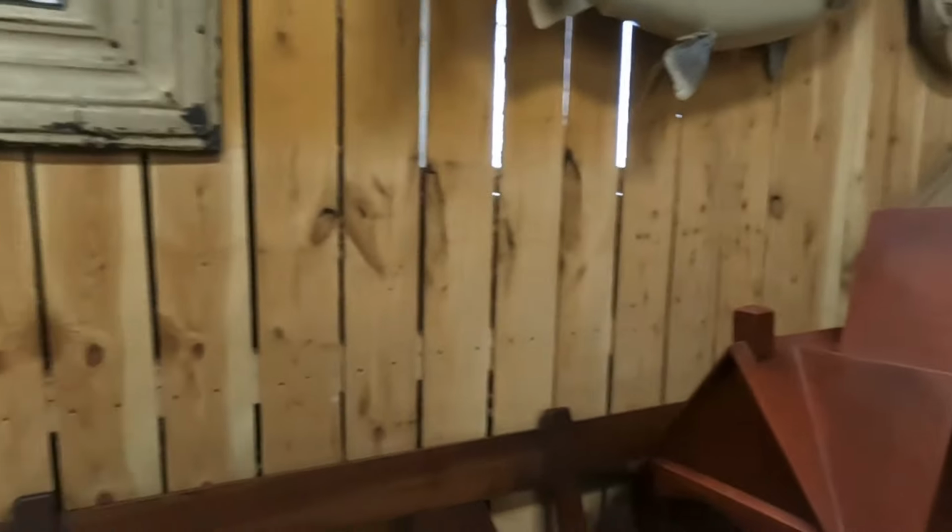Okay, now back to a Stickley Deacon's bench. Look at the bench. Ooh, it's so big.